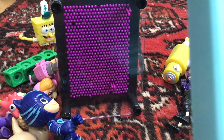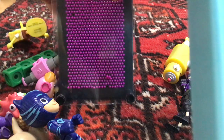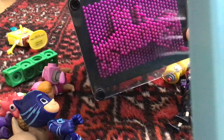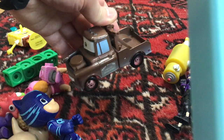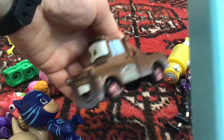How about another movie character? A vehicle from a movie about vehicles, no less. Hang on. No peeking. Turn it sideways. What do you think? Looks like a tow truck from the movie Cars. It must be Mater. Like tomato without the t.